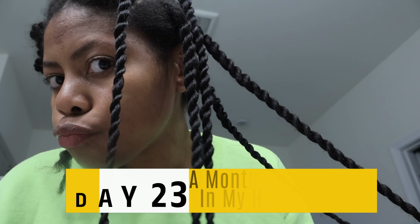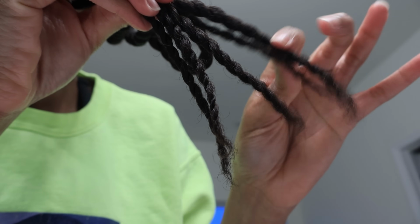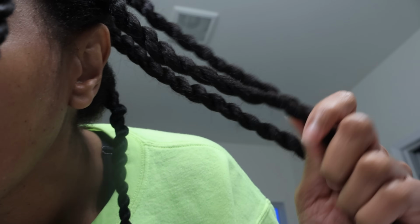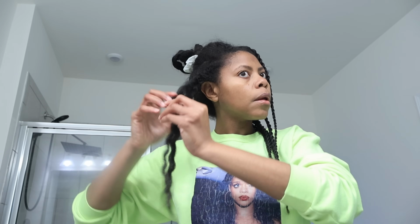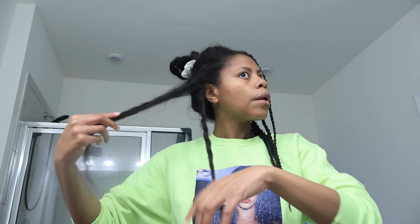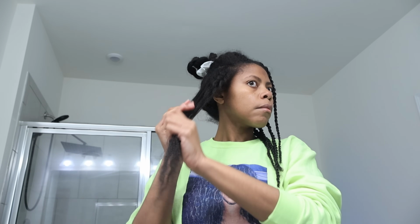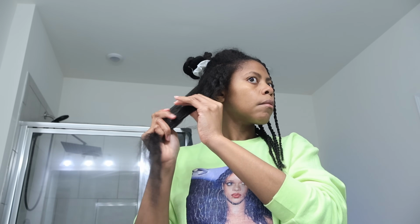My twists were looking a little raggedy, so I decided to redo them, but this time I decided to do them tighter. And as you can see, they are definitely tighter. They look like extra rope twists. So first, when I unraveled my twist, I finger detangled through just to get some of the shed hair out first and remove any of the tangles before going in with my tangle teezer.